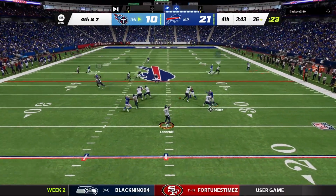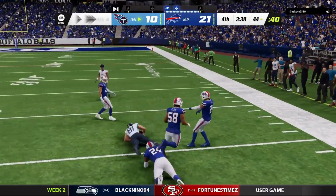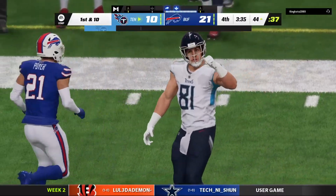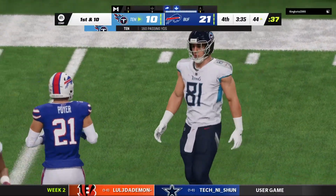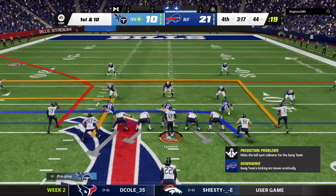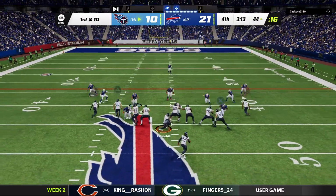Desperation time for Tannehill on 4th down. It's caught by Hooper, and they're going to have this across midfield and inside the 45. The time to pull out the stops is now, and they convert there on 4th down. So 1st and 10 now in Buffalo territory at the 44-yard line.